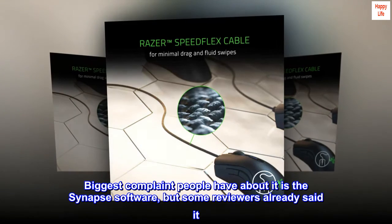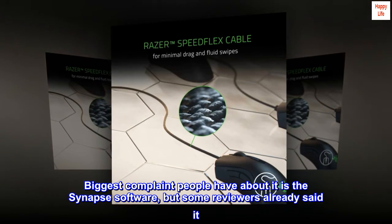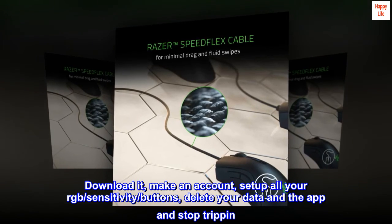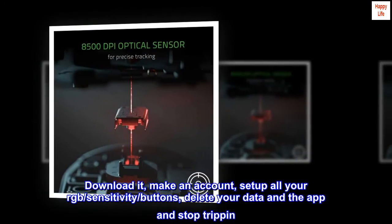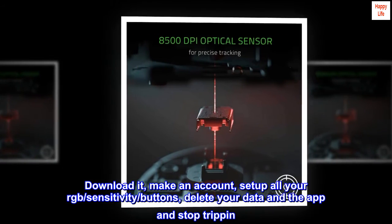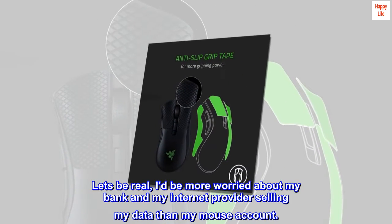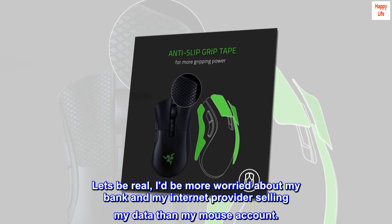Biggest complaint people have about it is the Synapse software, but some reviewers already said it. Download it, make an account, set up all your RGB, sensitivity, buttons, delete your data and the app and stop trippin'. Let's be real, I'd be more worried about my bank and my internet provider selling my data than my mouse account.